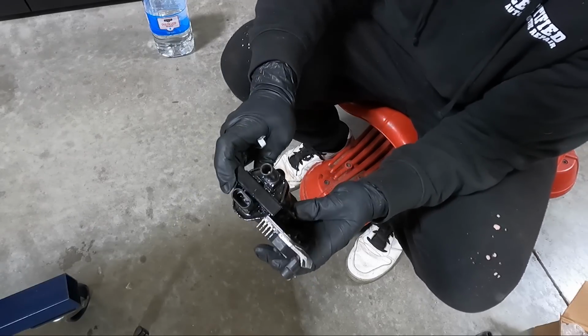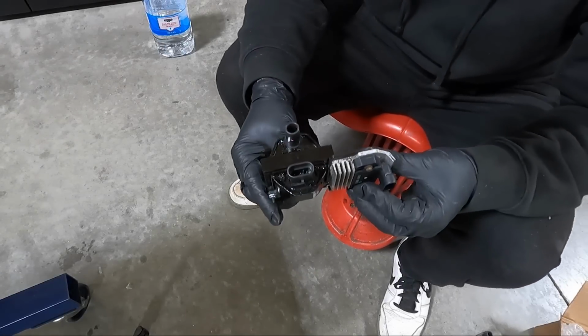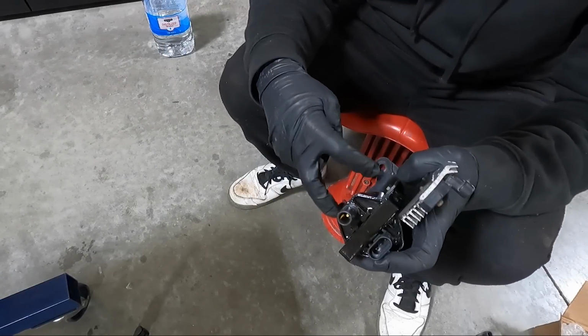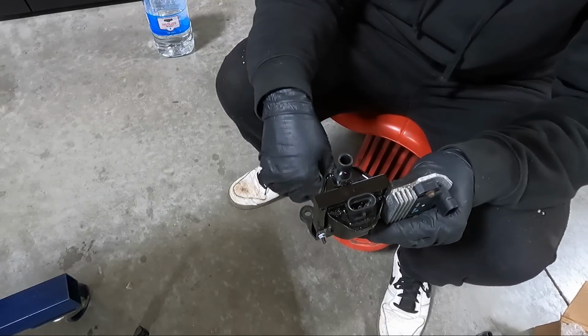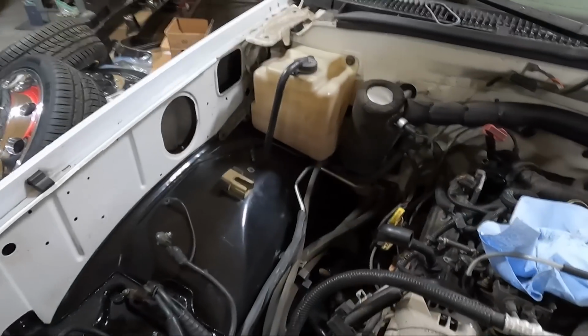This thing's gonna be pretty stationary, and I only had 2 rivets holding it in to begin with. I just used a 7mm to snug that down, and I think we're ready to put this in the truck. So back on the back of the intake, there's just 2 10mm bolts that hold this guy into place. We'll set it in there, get it plugged in, and I'll show you what it looks like. We got it snug down back here.